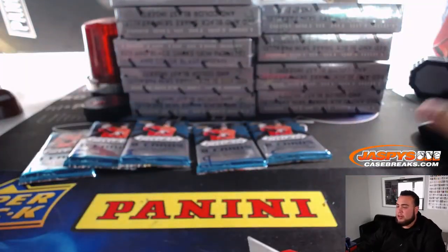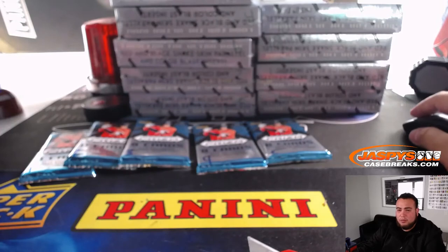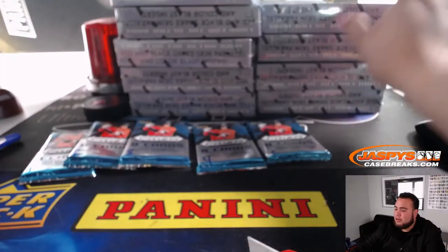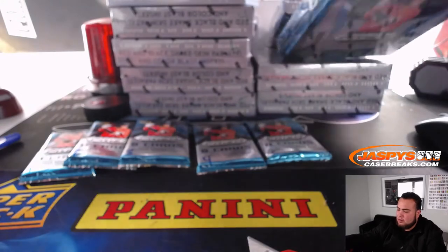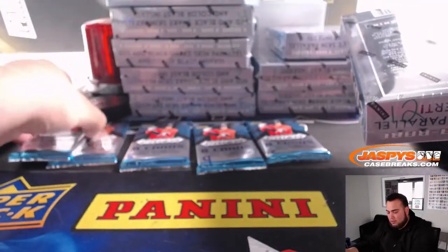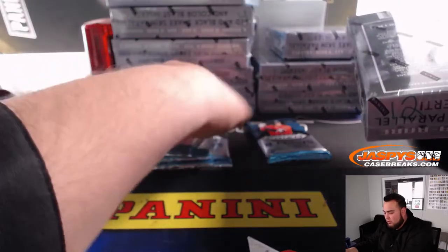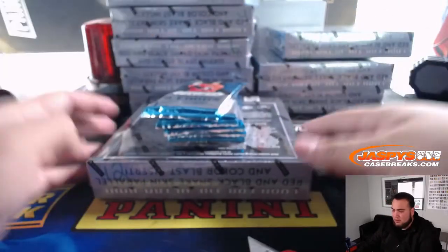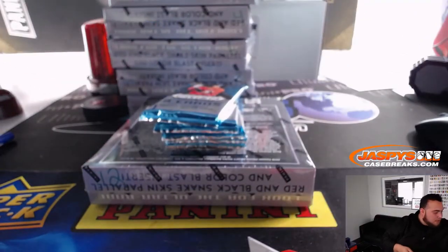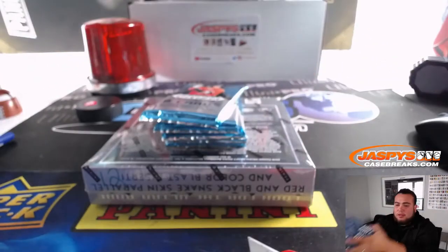And then let's quickly generate which box we're going to use for this break, so whoever wins the box. So 5 was already taken, let's generate another number really quick. Box 12, yes, box 12 is available. Which is right here. Boom. All right, so packs 1, 2, 3, 4, 5. And then these boxes will be used for some future breaks, which I'm sure we'll do more of these tonight.